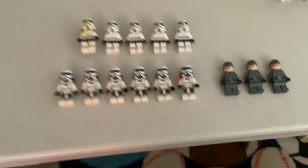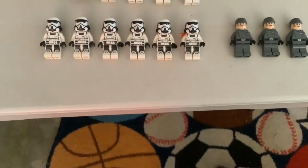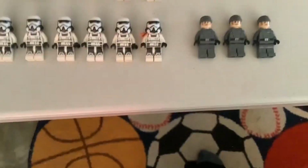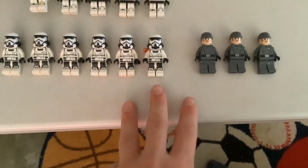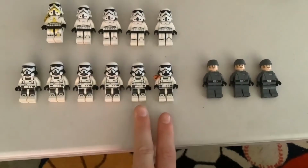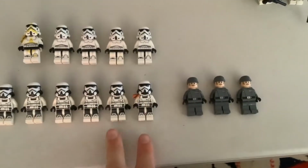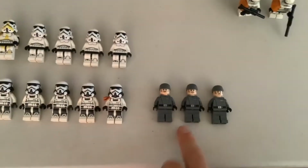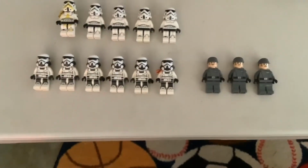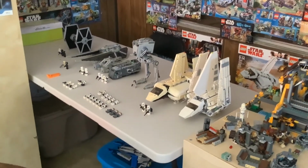And then these guys down here come from a battle pack for the Solo movie, and he got about 3 of it. They came with 2. I think these are called Imperial police troopers or something like that. And they come with 2 police troopers, 1 officer, and 1 pilot or something, like an Imperial pilot, which I can't find right now. So that's about it for my collection.